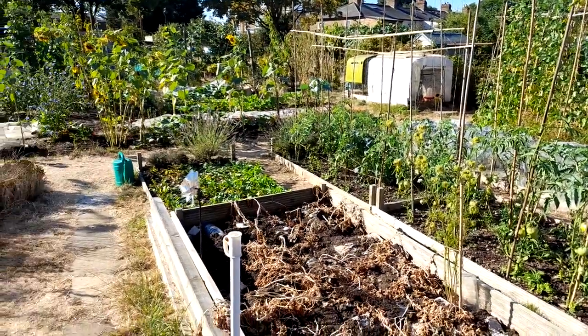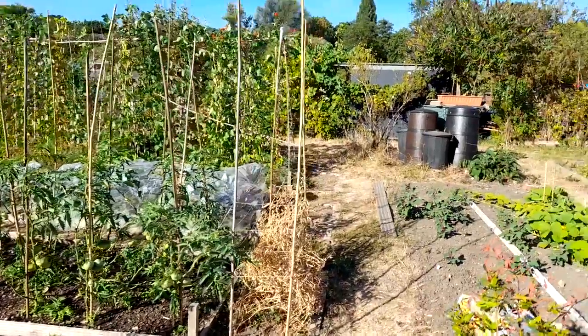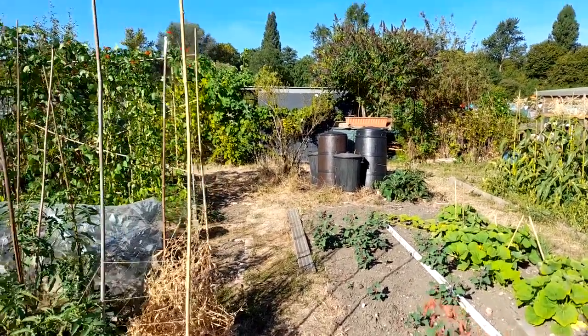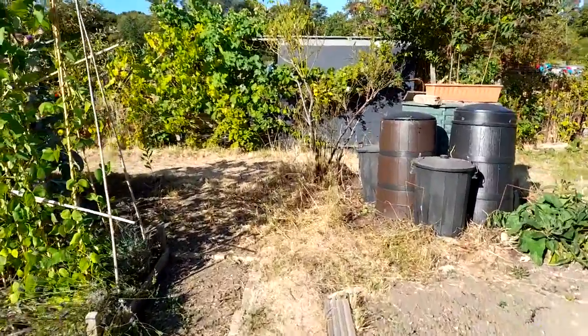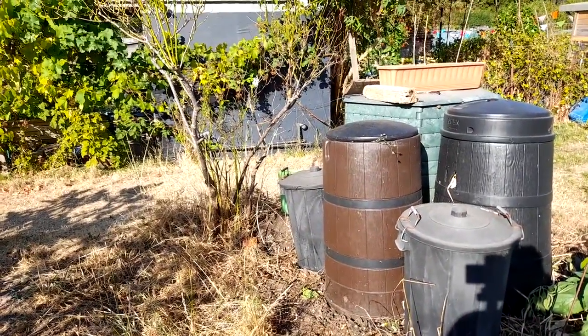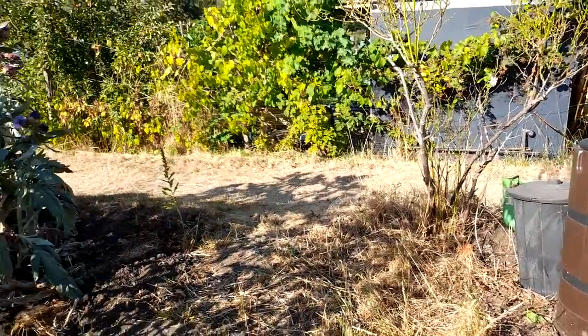Everything's very dry, as you can still see. I did some tidying up over there yesterday, so took out an awful lot of the nettles and bindweed that was around there. And that went into the brown perennial weed compost bin and onto our dead hedge as well.